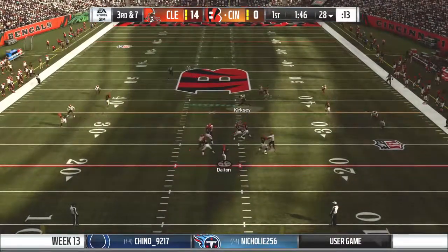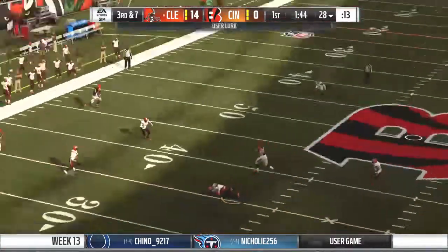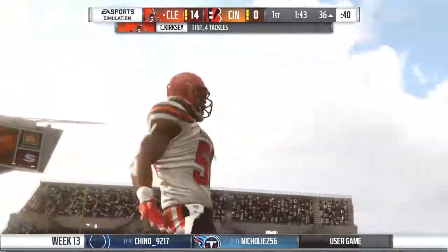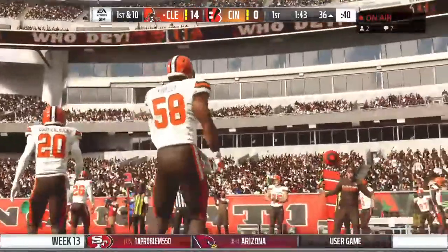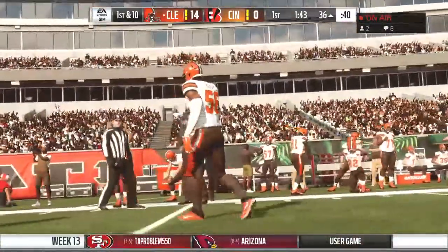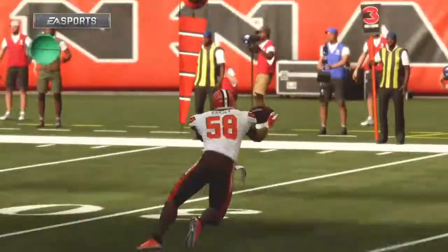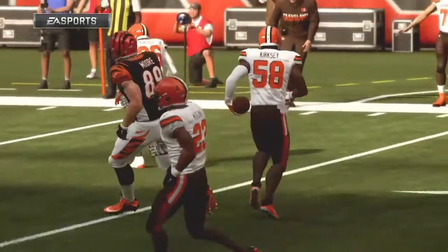3rd down, a shot here for Dalton. And here's another interception, the 3rd of this first quarter. Picked off at the 36. So that is 3 interceptions now in this first half, and you hate to ask the question, but let's be honest, we're thinking about it. Do you need to go in a different direction next series?